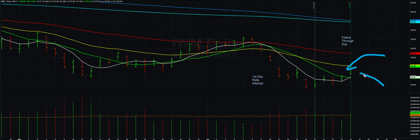We had an up day for the IWM, for the Russell 2000. We closed up over 3%. So it was an up day, check. The percentage change was more than the 1.25% that we need for a follow-through day. It was 3%, check. And the volume was higher than the previous day. Check, check, check. Follow-through day. We got it.